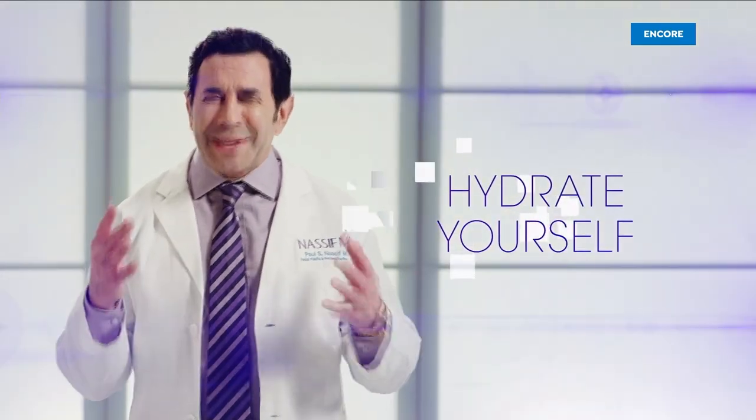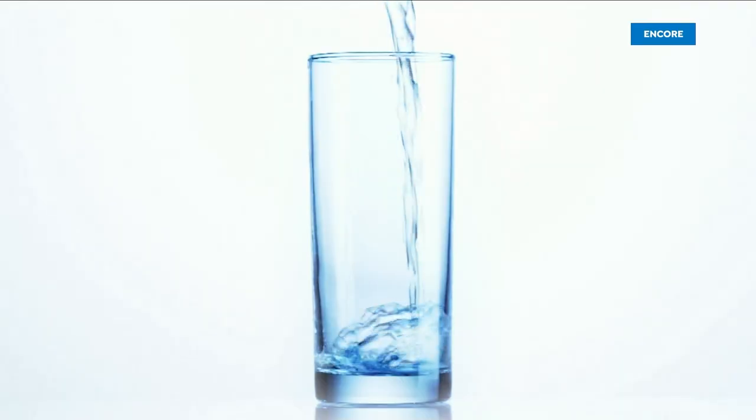One of the biggest problems with your skin is dehydration, and that's so easy to take care of by hydrating yourself. Drink at least 8 glasses of water a day, especially in the morning when you wake up, and even add some lemon to it. If you do this, your skin will be really happy.